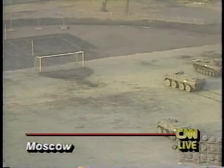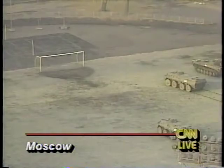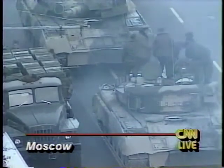I suppose at this point, Jonathan and Professor Papp, Dan, that we're probably waiting for the next stage to come along in this move against the Russian White House. At this point, are any of the vehicles that you can see, Steve, from your vantage point, moving? Are they advancing on the building? Are there more vehicles coming down Kutuzovsky Prospect?